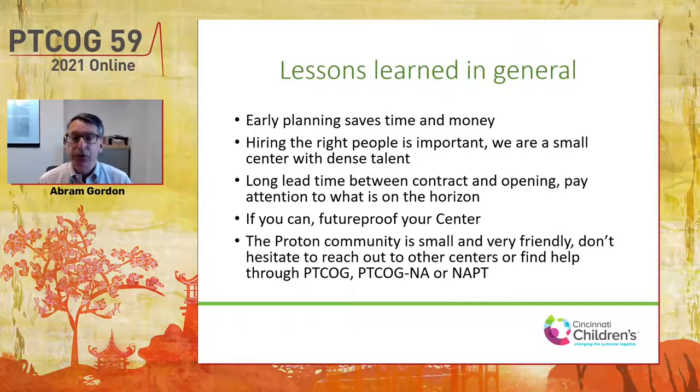If you can future-proof your center, what's going to happen? It's a long investment. It's not like a LINAC where you can just replace it after 5 years. Where do you really want to be? What do you want to be when you grow up? What do you want to do? You want to be just a great treatment center, or do you want to be at the front of research on biology, physics, or therapy?